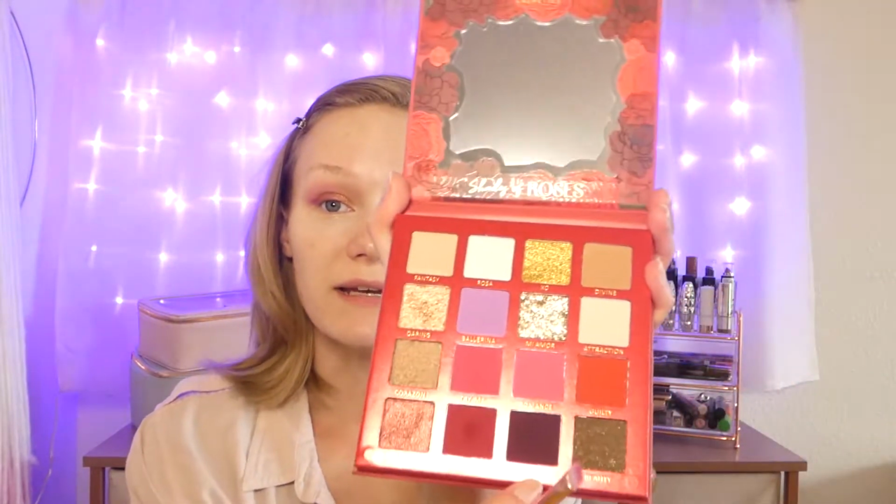Okay, and then I want to use that purple down here again called Pleasure, and taking a small brush, I want to create a soft shadow wing with it. Actually, I'm also going to mix in this deeper shade right next to it called Lust, just to deepen that up a little bit. Okay, and definitely applying those matte shades right on top of the shimmers that we laid down.